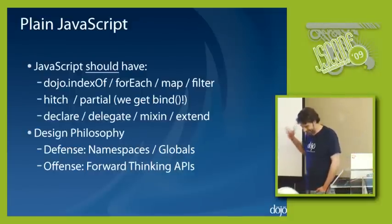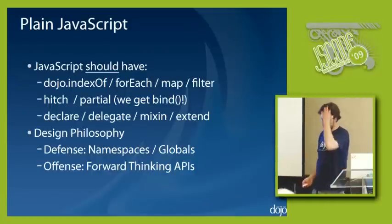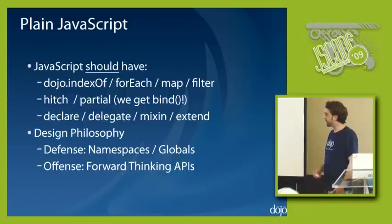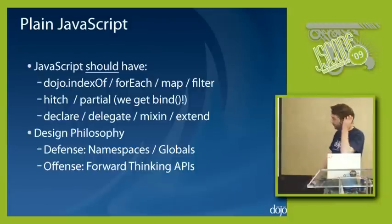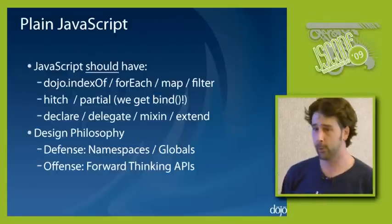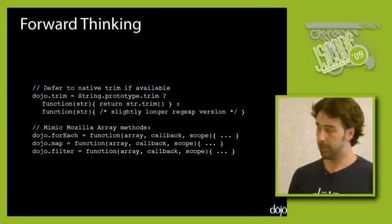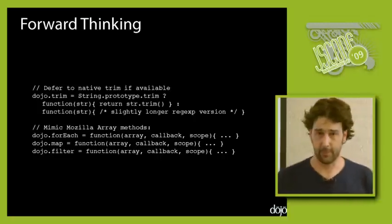So Dojo has a design philosophy around it. Everything is stubbed off of the Dojo namespace, and that's not so desirable to some people. But that's our defense: we're designed to be in hostile environments and be consumed and share and play nice with other people. So we use namespaces, and don't use any globals. And then on the offensive side, we have forward-thinking APIs. We're deferring to the native implementations as best we can. That's minus the slightly longer regexp version comment.